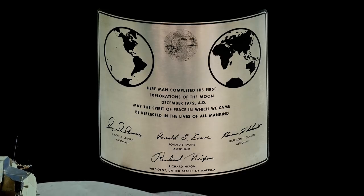Shortly before a lunar module took off for the last time from the moon, the astronauts left behind a memorial plaque with a message of peace for all mankind.